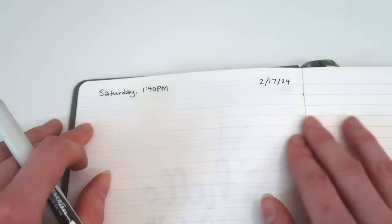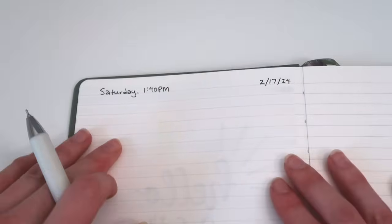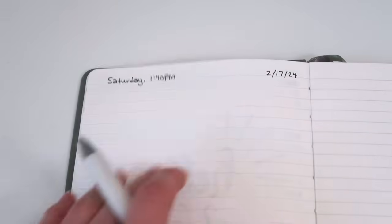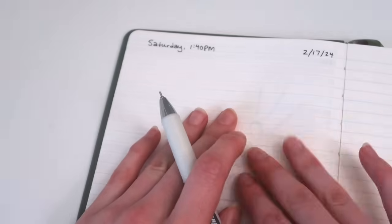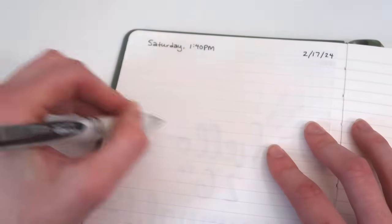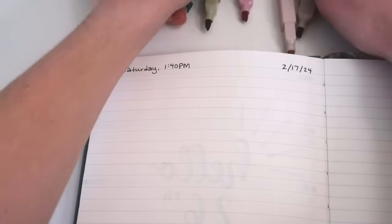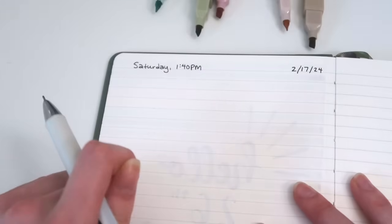So normally I start off with a little quote of some sort. I think what I'm gonna do for this one is a little Bible verse. It's a very common one, but it's been on my heart a lot recently. It's Proverbs 3:5-6. So I'm just gonna write that down as my little quote. I think I'm just gonna do it in a black pen and then use these same colors I've been using to decorate around it maybe.